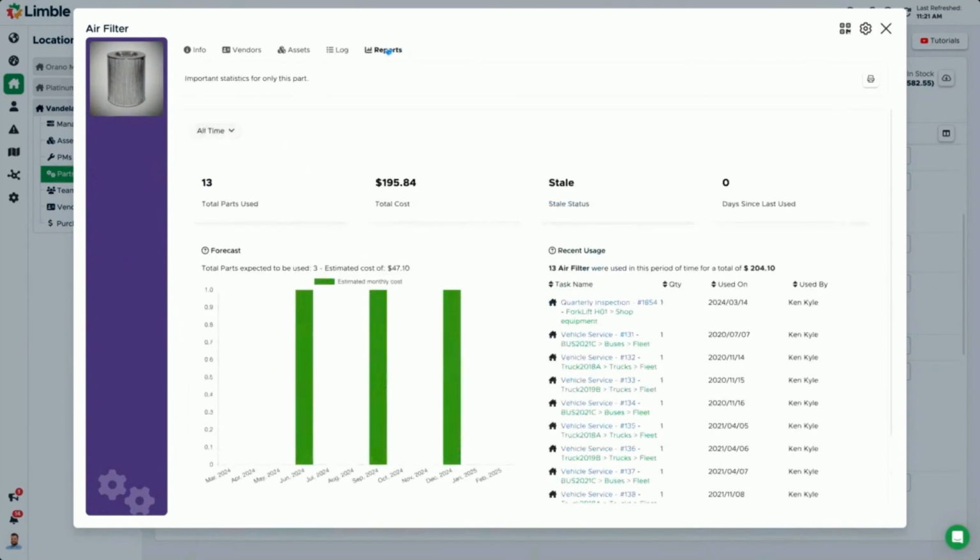The reports tab now is where we can see what my historical data looks like. So in total, I've used this part 13 times. Here's a total cost that I've spent over those 13 parts that I've used, as well as your stale status.